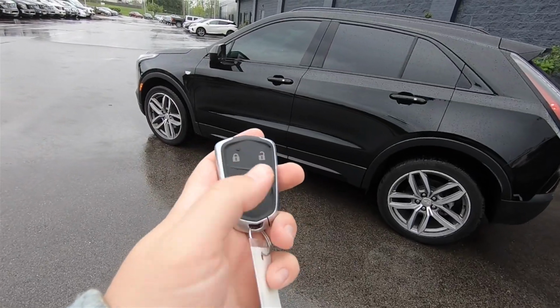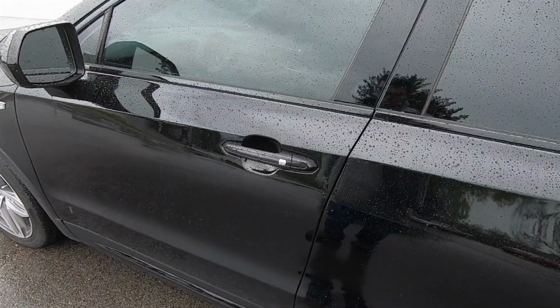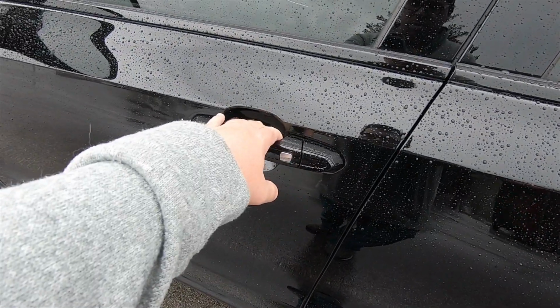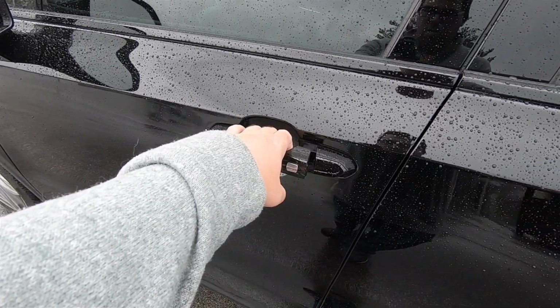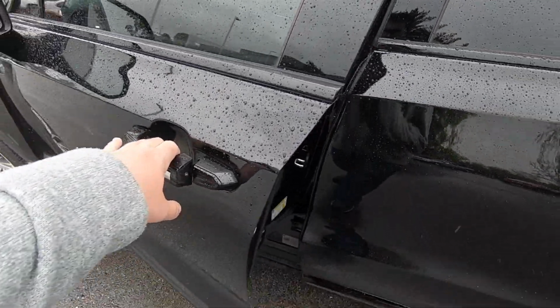Alright, we do have smart key access via the key fob. By keeping the key fob in your purse or pocket, you can lock and unlock the vehicle doors. To do this is very simple. You locate the chrome button on the door handle. One press, it'll lock. As you can see here, press that button again, and the door will unlock.